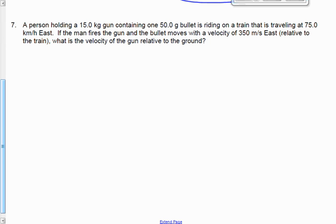My suggestion, the way that I did it at least, pick the train as the frame of reference. So do everything relative to the train. Understand when you do that, you're not going to get the answer relative to the ground. We'll worry about that later on. When we do it relative to the train, we'll get how fast the gun is moving relative to the moving train. So in other words, pretend you're inside this moving train, the windows are all covered up, you have no concept that you're moving, and you wouldn't if you're moving at a constant speed. How fast does the gun move backwards relative to the seat that's underneath you in the train?